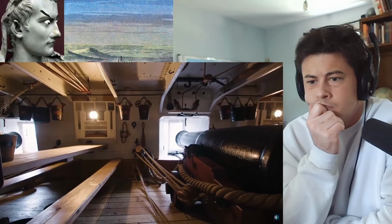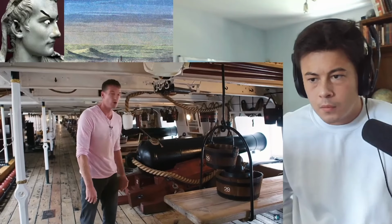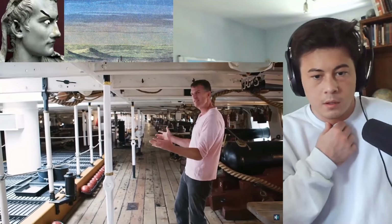This is the heart of the ship. This is the gun deck. Ships like this, of course, are just big floating artillery platforms. They're a way of getting a huge amount of firepower as close as possible to enemy ships or enemy shore installations and battering them. So it really looks quite similar to, say, HMS Victory, which fought at the Battle of Trafalgar 50 years or so before this ship was built.